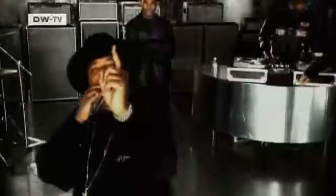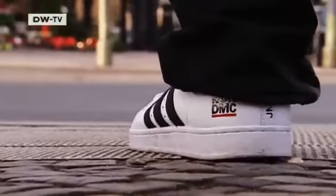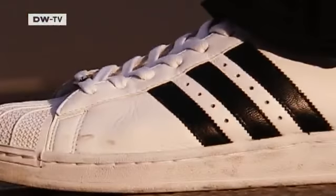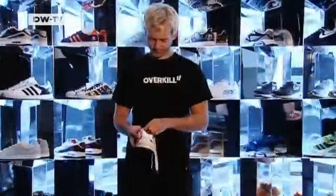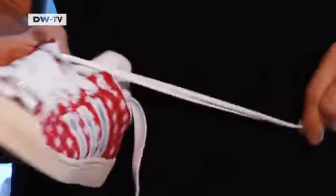Pioneering hip-hop group Run DMC even dedicated a song to the shoe called My Adidas. Thanks to Run DMC, Robert Schultz also became a Superstar fan as a teenager. He bought his first pair with his first West German marks after the fall of the Berlin Wall. Robert Schultz now runs a shoe store in the German capital. He'll never forget his first walk in a pair of Superstars.